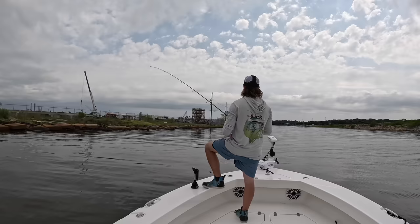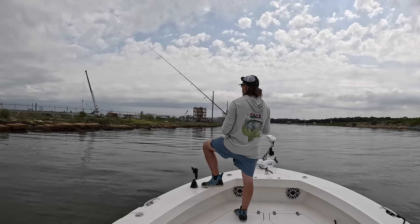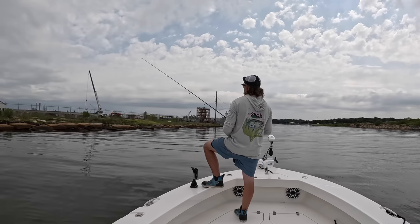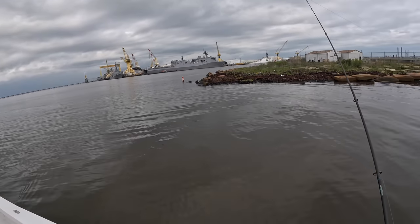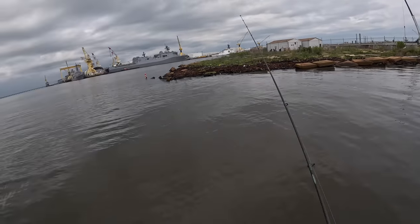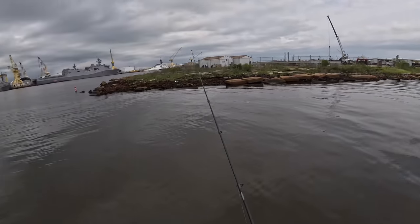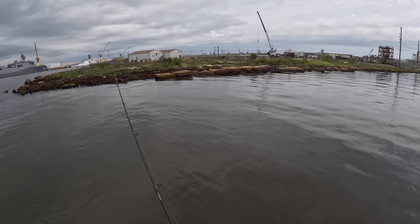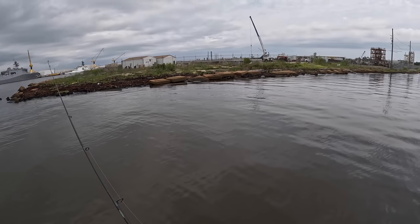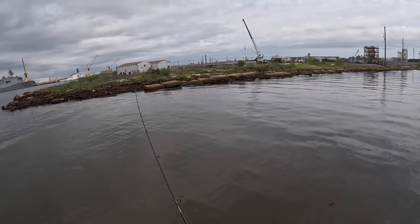Let's get to fishing. Just gonna work along this shoreline here. We got plenty of structure. Nice little drop off here into the channel. We may have 10 minutes, 15 minutes most before we get stormed on, but I think it's gonna pass real quick. So we might be able to kind of get out of it, just wait it out, let it pass. But I would like to pick up a flounder or two. Oh, there's a bite. He's on.